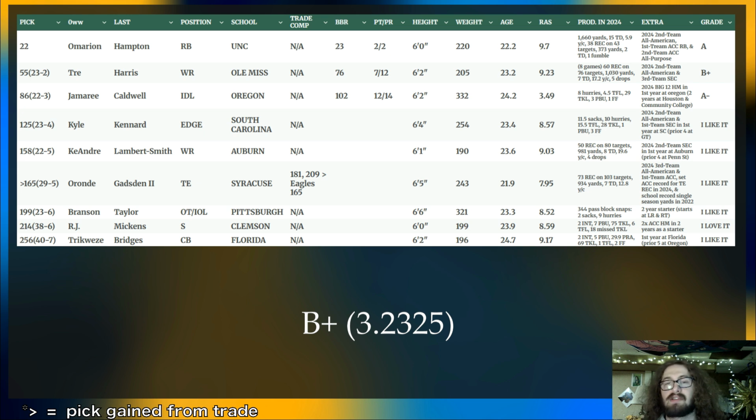Again, a very good class. This was the Chargers class, my 14th overall class, sorry. Very good class in my opinion, a B+, liked it a lot. Can't really poke any holes in this class. One of the only classes we're going to talk about where there's just really no picks I could really critique that hard at all at any spot. Just down the board, hit their needs, got good values. I like this for them a lot.